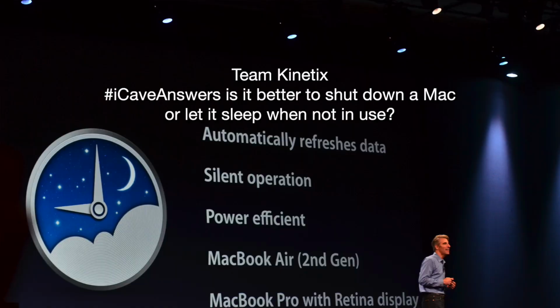The first question comes from Team Kinetix. Is it better to shut down a Mac or let it sleep when not in use? Now, I would personally have to say that sleeping your Mac most of the time is definitely the best thing to do.